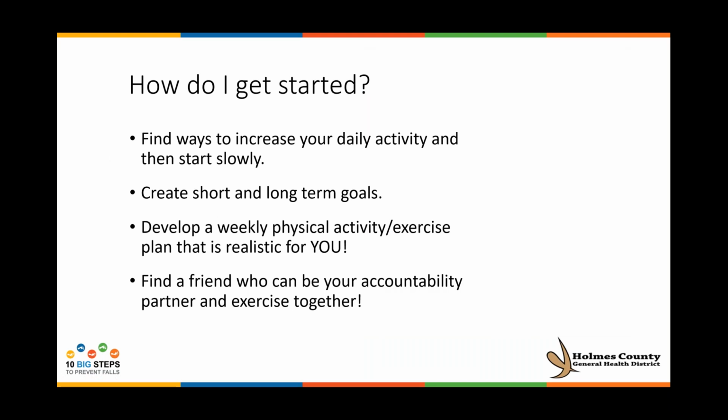All right, so how do I get started? Yikes, I have no idea. But we do. We know we need to find ways to increase our daily activity and then do it slowly. This is a challenge, the next big step that you have the opportunity of doing. And it's creating those short and long-term goals. For instance, I want to walk down my street 2 times as a short-term goal. So doing those things that you know are realistically set, and developing a weekly exercise plan. But most importantly, one that's realistic for you. Because remember, all of us are different. So what's best for you?